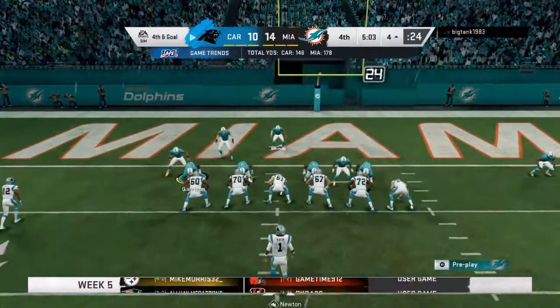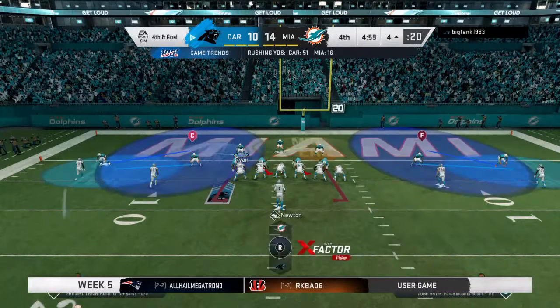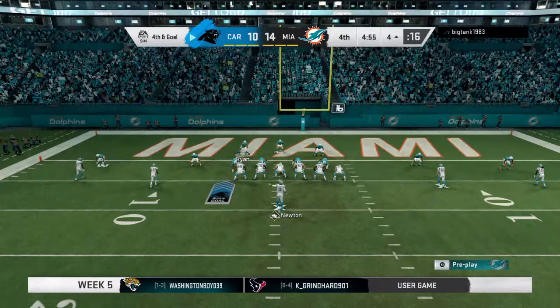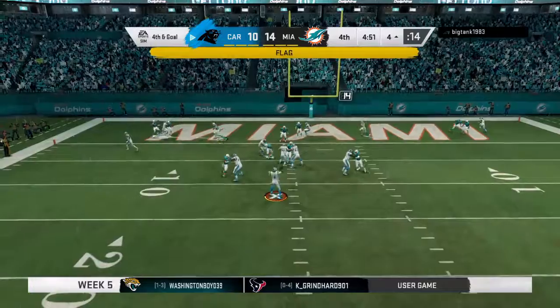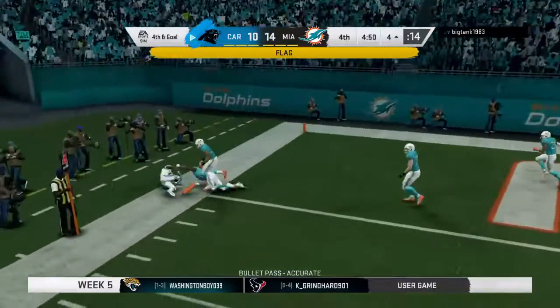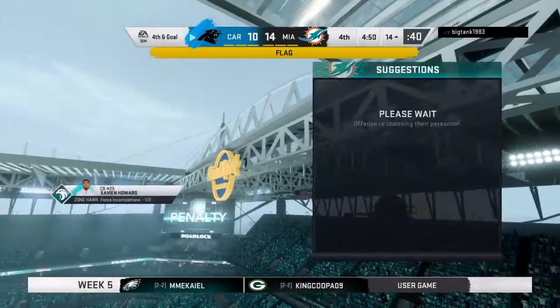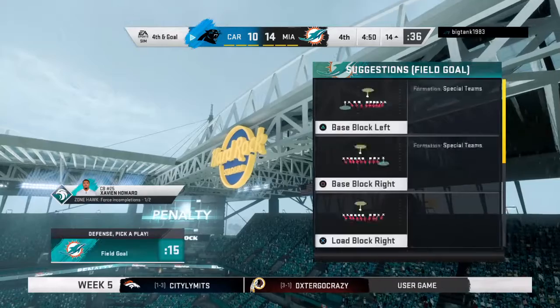They come out 5 wide, 3 of them to the right side. Push him back. Here we go on 4th. Newton. And he'll take this into the end zone. Now, hold on here. We do have a flag down. So let's see what this is about.